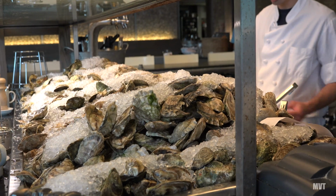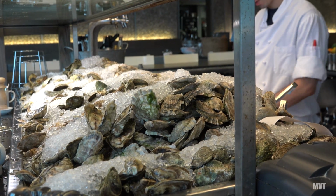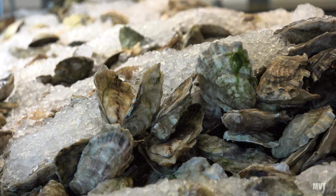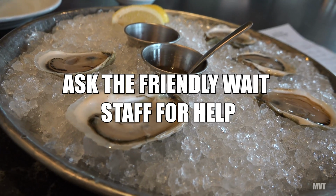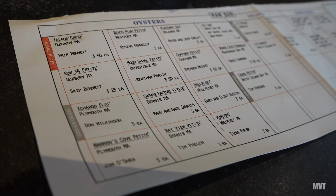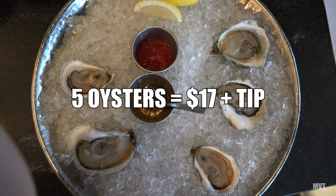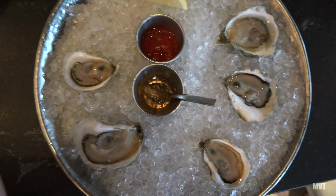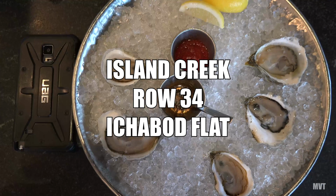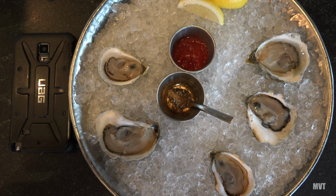The most popular items to get here are the raw oysters, obviously. So I got an assortment of different raw oysters, and I'm not an oyster connoisseur, so I had no clue what I was doing. The waitstaff was very helpful in helping me choose which oysters would be the best to get. The oysters range anywhere from $3 to $3.50. For 5 oysters, it cost me about $17 plus tip. The most popular raw oysters are the Island Creek oysters, the Row 34, and the Ichabod Flat. Overall, I really like the oysters here.